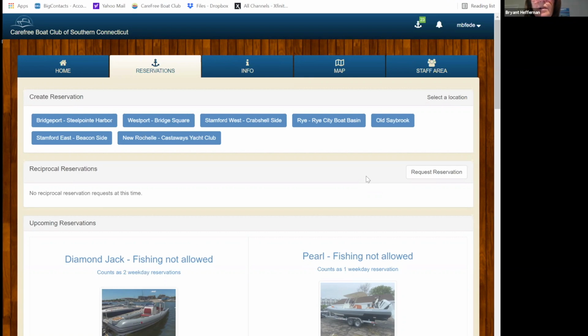We have what's called spur of the moment reservations. So if you have the reservations that you're allowed in the system already booked, you can call the dock staff the morning of. If you wake up and say, gee, it's a nice day, I'd like to go out boating, you can call the dock staff. And if there is a boat available, they will make that reservation in your name, and it doesn't affect any of the reservations that you already have in the system.